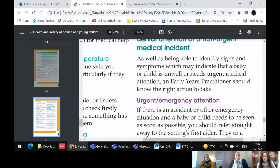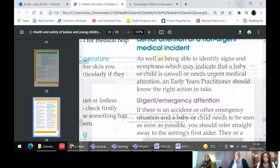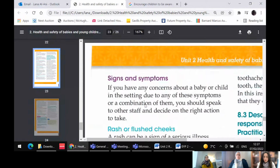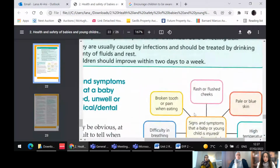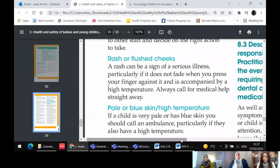Now, where we are. Describe the role and responsibilities of an early years practitioner, including reporting the event of a baby or young child requiring urgent emergency medical or dental attention. So what is the role and responsibility? What's your responsibility to report the event in case an urgent emergency happens? That's 8.3.